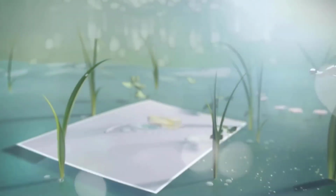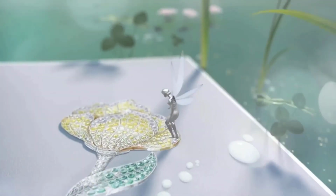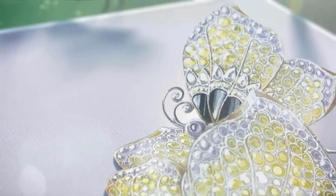And the first in our list is the Secret Collection, a vast array of jewelry that was inspired by nature. Beautiful, elegant, and captivating.